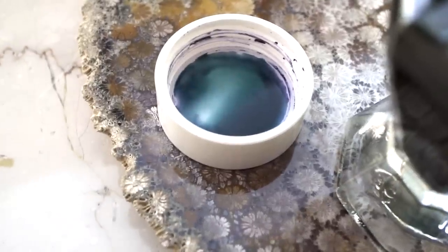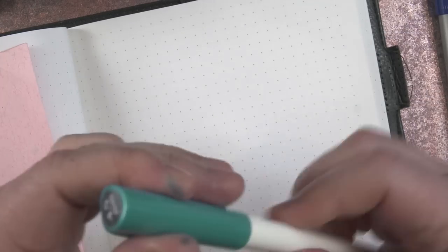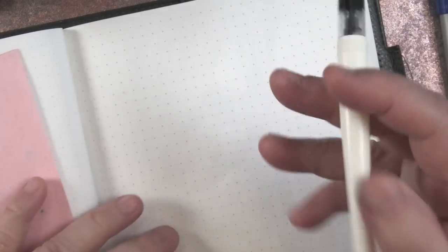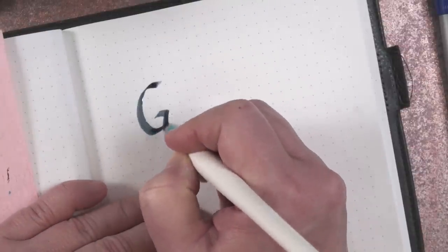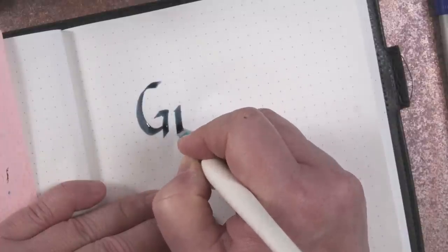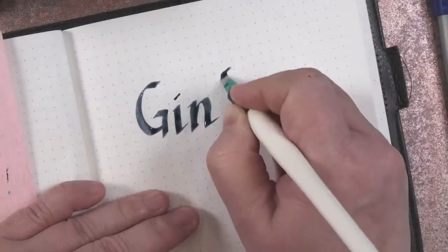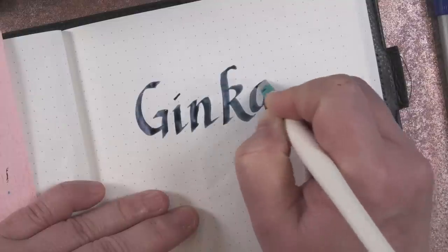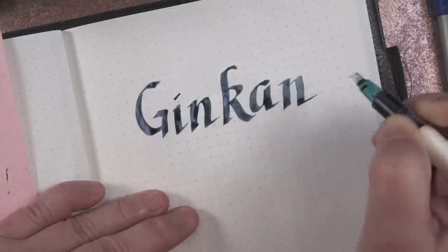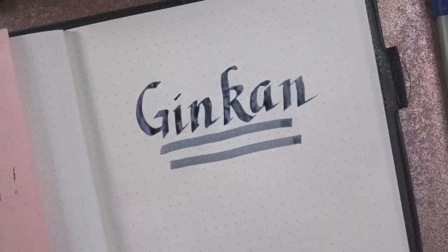Here you can see it looks very much like Sailor Haha. This is one of the new Pilot Parallels. This is a 4.5. I like this size much better than the Pilot 6.0. These chromo shaders shade, but they shade in a different color. Here, as you can see while I'm writing, the ink looks like a light gray. But I'll speed up the next clip so you can see as it dries, the places where it shades turn a different color, in this case pink.